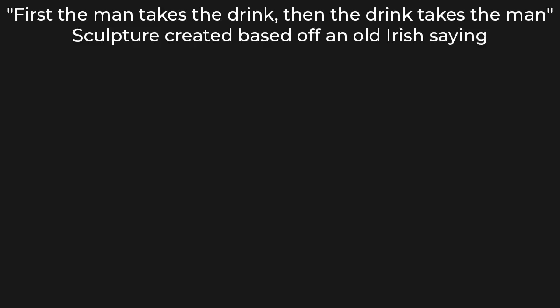First the man takes the drink, then the drink takes the man. Sculpture created based off an old Irish saying.